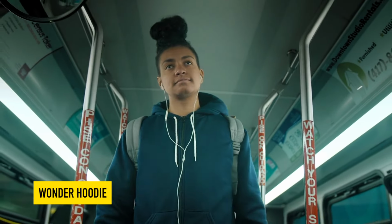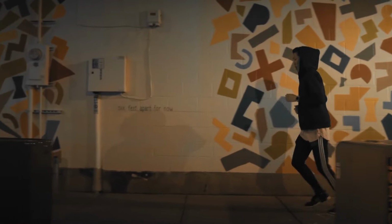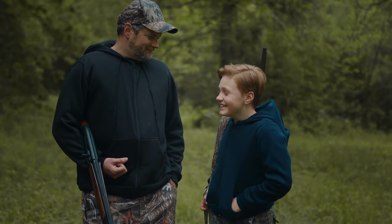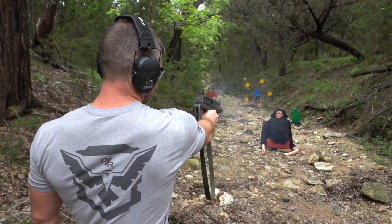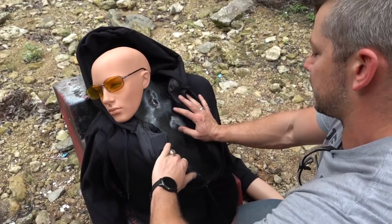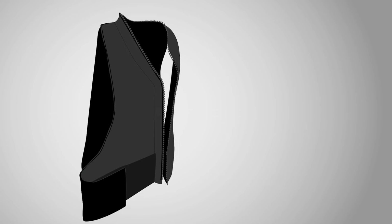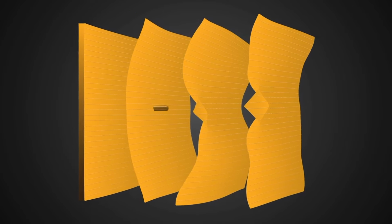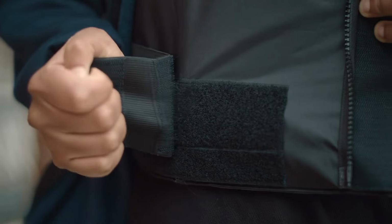Wonder Hoodie is a seemingly normal hoodie, with one incredible feature. Although the hoodie is thin and light like a normal jacket, it is functionally bulletproof even from shots at head level. The classic hoodie look was combined with police-grade protection to make this hoodie an incredible safety item. One of the most significant changes in the newest Wonder Hoodie is the use of UHMWPE, a material that's up to 30 times stronger than Kevlar, but similar in price.